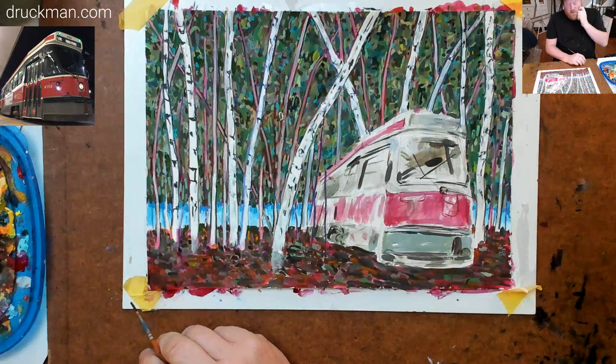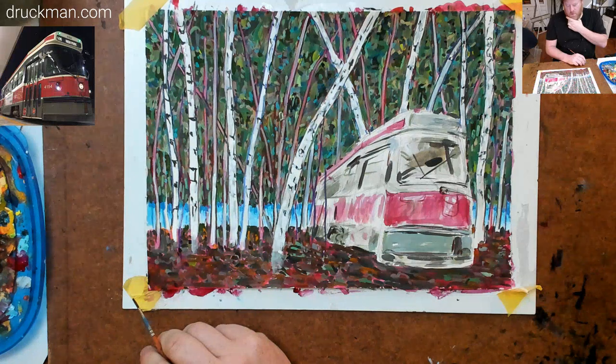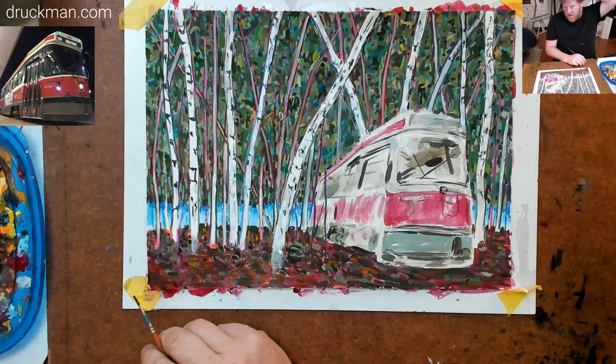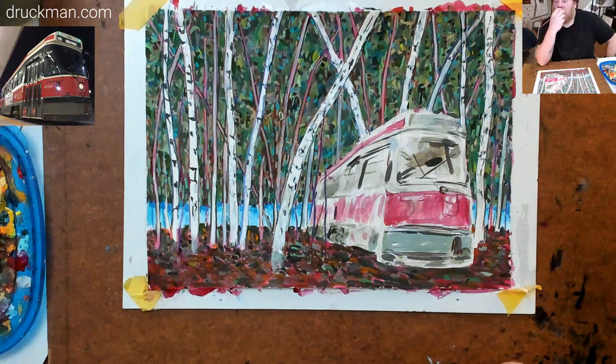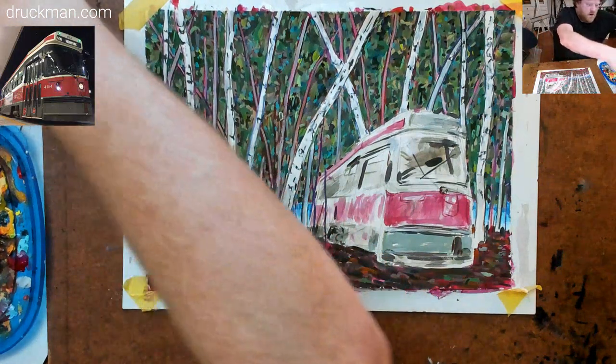What is bugging me about this is still this weird part. I've got to do the whole streetcar. And the whole ground looks dumb too. What am I gonna do? How do I fix this up? Make it less crappy. Let's just do that. I'm gonna do some magic marker action.